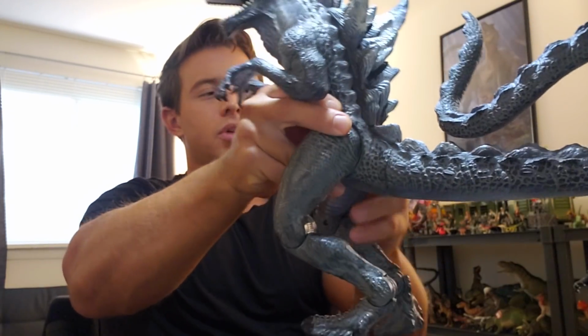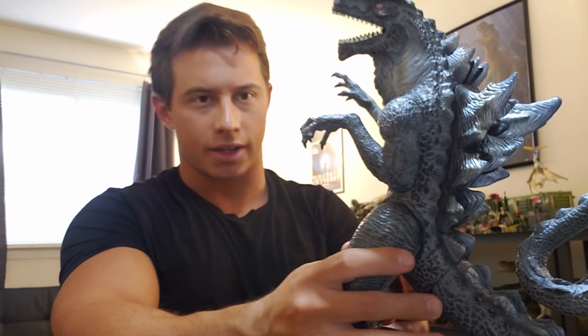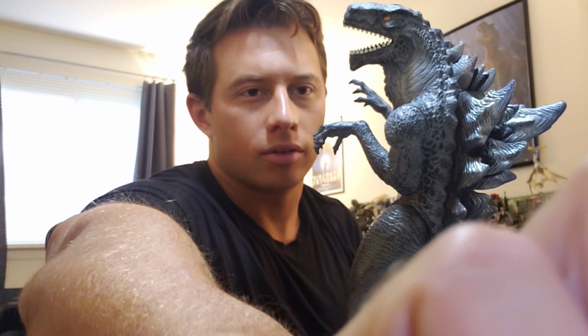But if you wanted to, you could balance him down on his tail and have him standing like that. That's actually a really cool pose right there. Very dynamic. Really, really cool. I like that a lot. I might just keep him posed like that. That's nice.